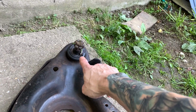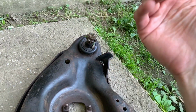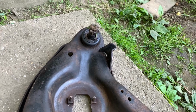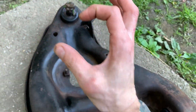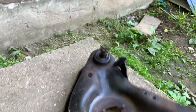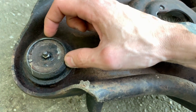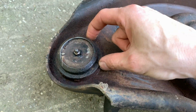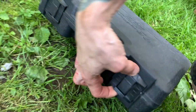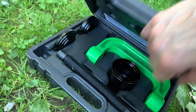This thing's not easy to get out either, no matter how hard you hit it. And then when you go to put the new one in, it'll get ruined if you're just banging up against it. So you can either take a press, pump that up to push it back in place, but you need something perfectly round that'll go on the back here. You don't want to hit it on these greasable fittings or anything here, because it'll just bend in and ruin the ball joint. So you want to get something that fits around that. So I went to the auto store, rented the tool for that, which is this. It's a ball joint press.